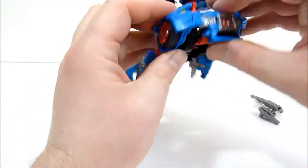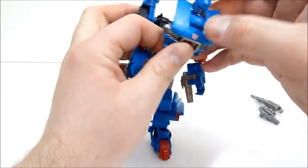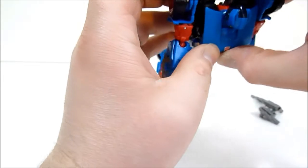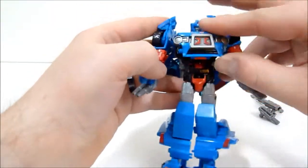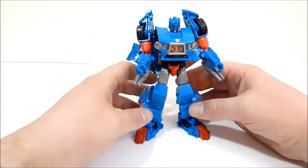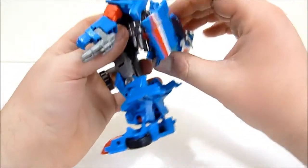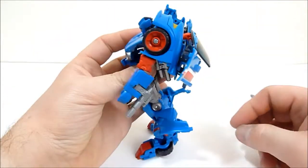Okay, and then it's really just a matter of pulling this forward and flipping the top part around to reveal his head, and then just flip that down and in, and that just sits in place there. It doesn't lock in as far as I can tell, but it sits there securely enough that it really doesn't flop around at all. I haven't had any problems. And he is a little bit back heavy, I will tell you that, but you can alleviate that a little by just pushing that up, and it clips into place pretty well.